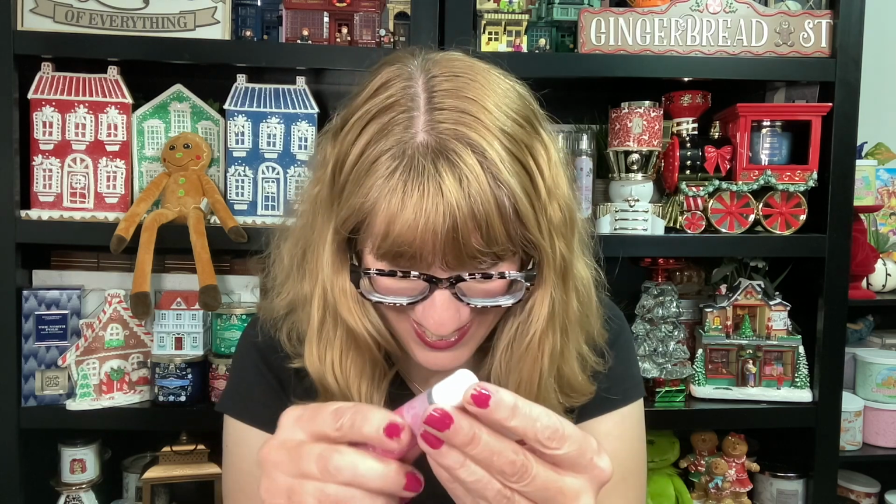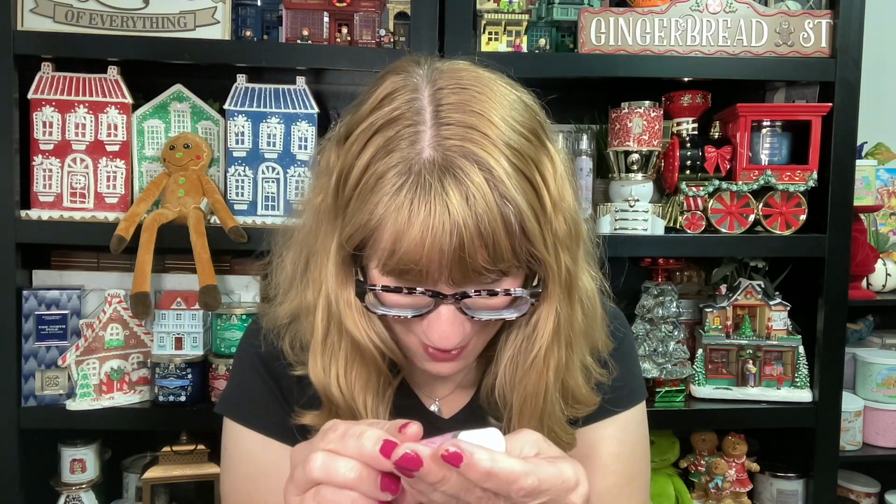And then this is the gloss, and it kind of makes your lips tingle a little. But I like this because it's got a little bit of shade in there. Okay. And then I got, oh my gosh, it's like all mint all the time. I got mint everywhere. Actually, I don't think I'm going to open this one. I may gift this one.